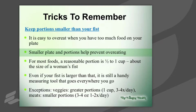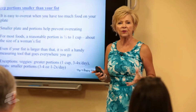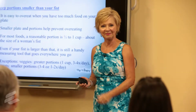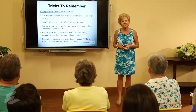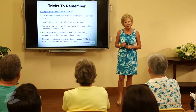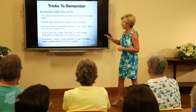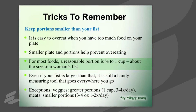We know using a small plate works. And why? Because if you have a small plate that's heaping with food, you're going to say to yourself, I'm going to be full. It's going to be great. If I have a big plate with a little bit of food, I'm not thinking that's going to satisfy me, right? Because this plays a huge role in what we do. So yes, choosing a smaller plate is helpful.